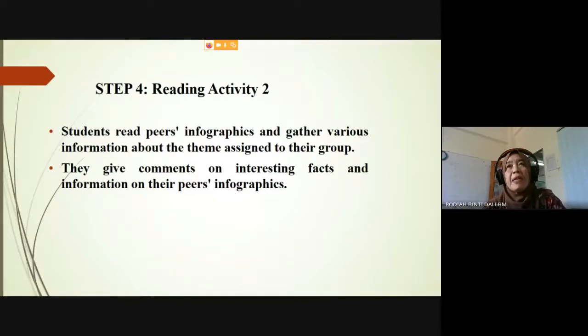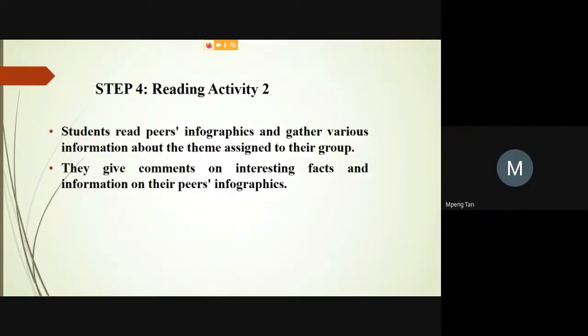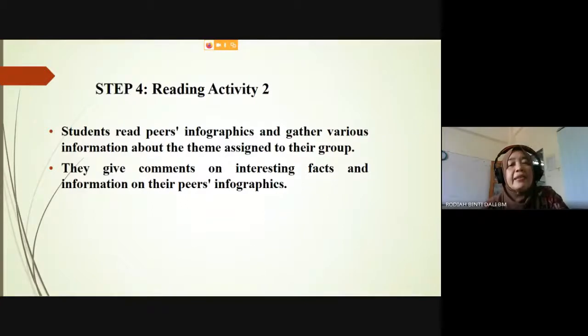So imagine if we have 4 teams, that means the students in 1 week, or if you give 1 or 2 weeks, they can cover 4 teams at one time. At the same time, they can comment or give suggestions on whatever their friends' infographics.